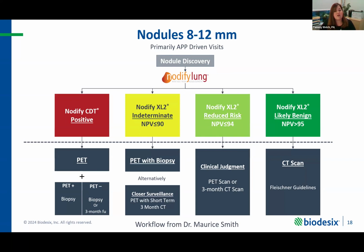If they are indeterminate, but with a negative predictive value of less than 90, which is kind of lower on the scale of the XL2 result, we generally order PET with biopsy or PET with short-term follow-up with 3-month CT. So if that PET is negative, we may not go right to biopsy in those indeterminate patients, but we follow them much more closely than Fleischner recommends. If they are sort of mid-range for that XL2 result, then we sort of use our clinical judgment. Some people get a PET scan, but the longest we will follow them out is generally 3 months if they're mid-range there. And then the likely benign patients are the ones that I follow through with Fleischner. Anybody else, I sort of fudge Fleischner based on that Nodify result. Next slide.